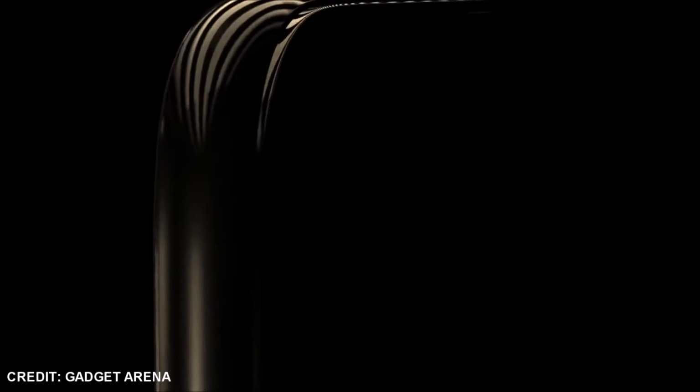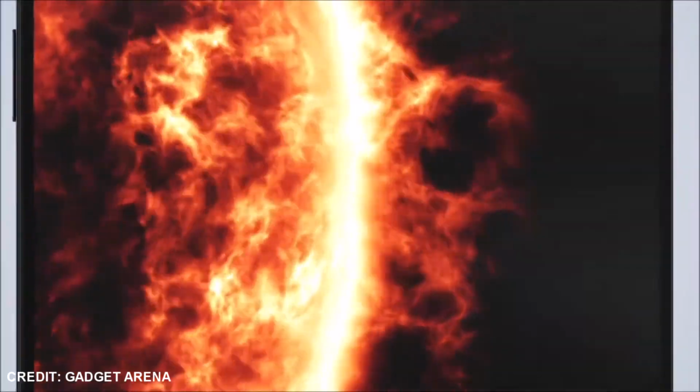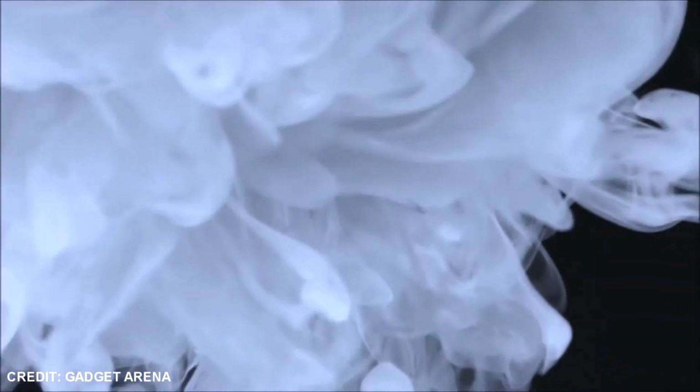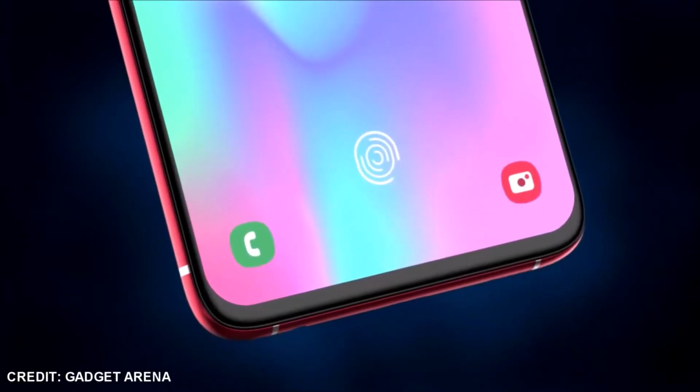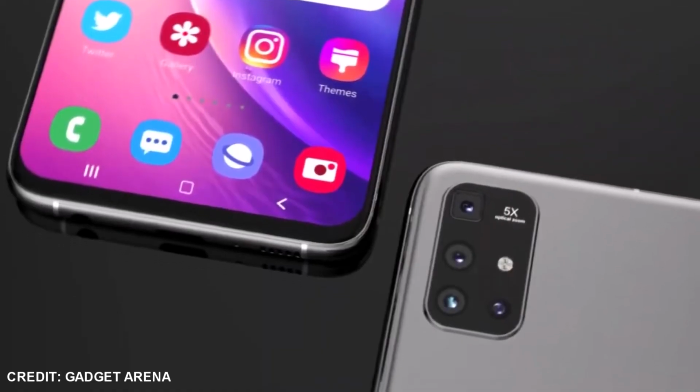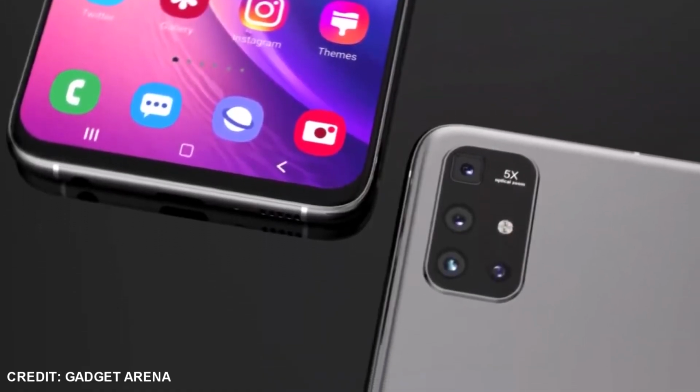The phone has a massive 6.6-inch OLED display with Samsung's usual hole-punch camera cutout, and they are using a 20-megapixel camera on the front. You can have 4 or 8 GB of RAM depending on the model, 128 GB of storage, expandable via the microSD card slot, and a massive 5000 mAh battery, as well as an in-display fingerprint scanner.